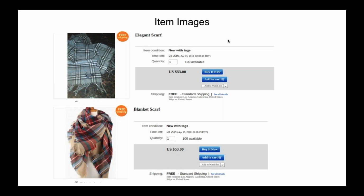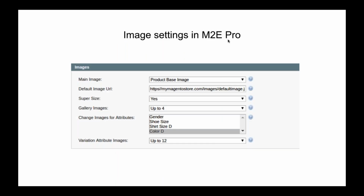Here you can see two items with completely different images. There is a significant difference in image quality, and you can probably say that the second item is more likely to be sold. It has a clear background, the picture is big enough, the resolution is good, so the item is shown at its best. Using M2E Pro, you can easily configure the settings for images.